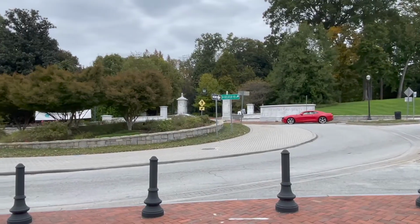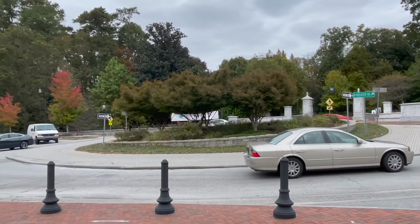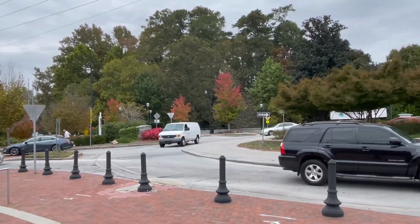And then right behind me here is one of the Street Traffic Circles. Yeah, that's what you call it. But this is the entrance into the Emory University campus. You'll see a lot of students walking around over here.